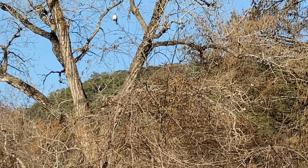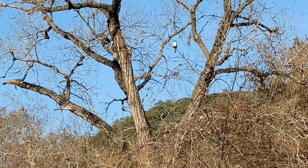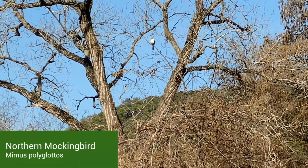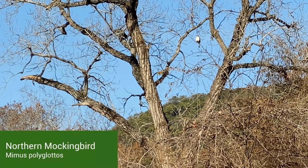Black-crested titmouse bustling over here. Which one is this one right here? Up there is a northern mockingbird, our state bird, the Texas state bird.